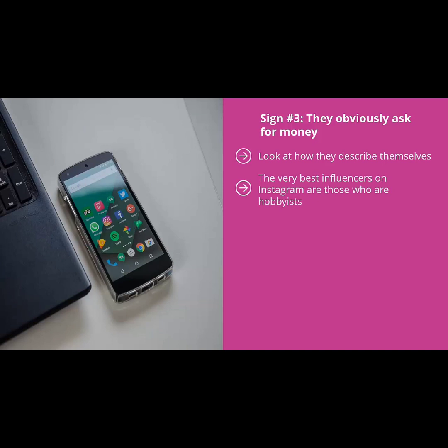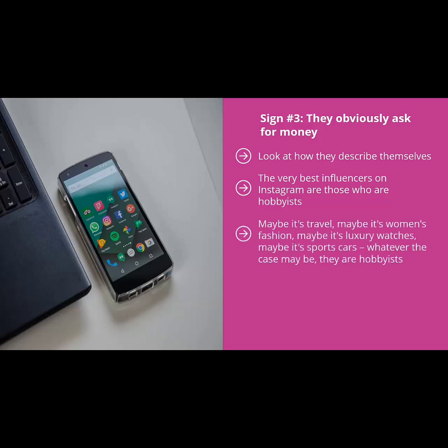The very best influencers on Instagram are those who are hobbyists. These are people who are just very passionate about a particular topic. They don't really care about getting paid. They just eat, sleep, and live the topic. Maybe it's travel. Maybe it's women's fashion. Maybe it's luxury watches. Maybe it's sports cars. Whatever the case may be, they are hobbyists. They are passionate about that topic, so they post picture after picture of that topic. Those are the people you should gun for.